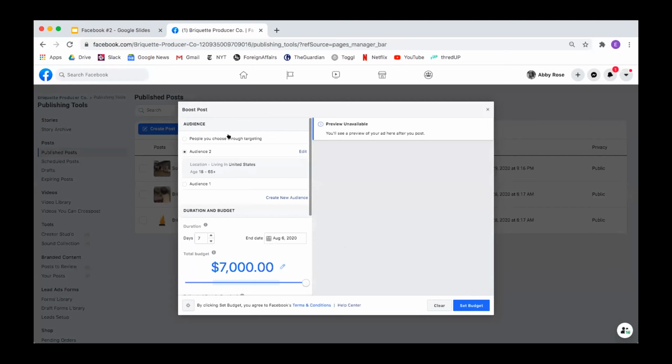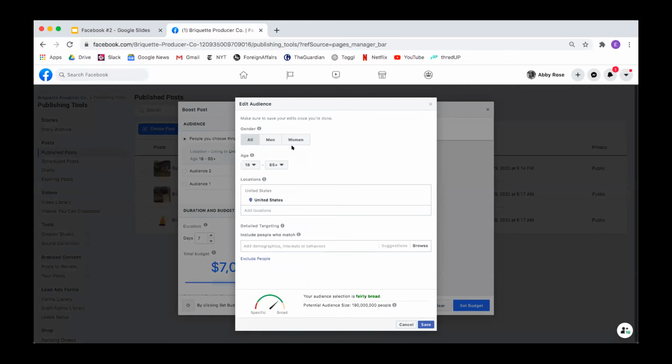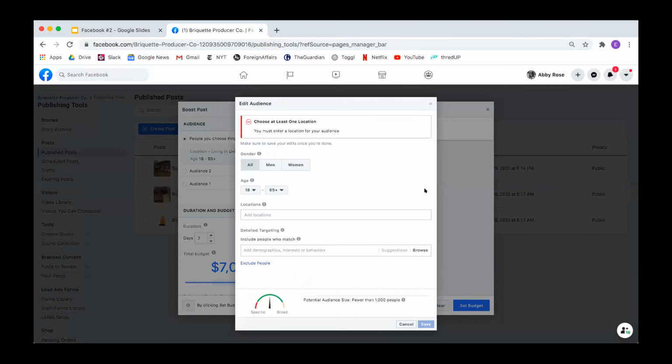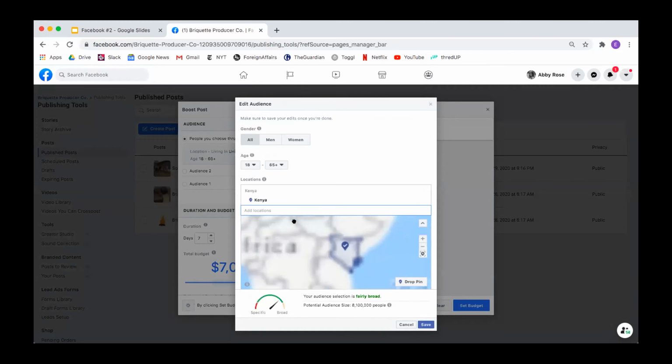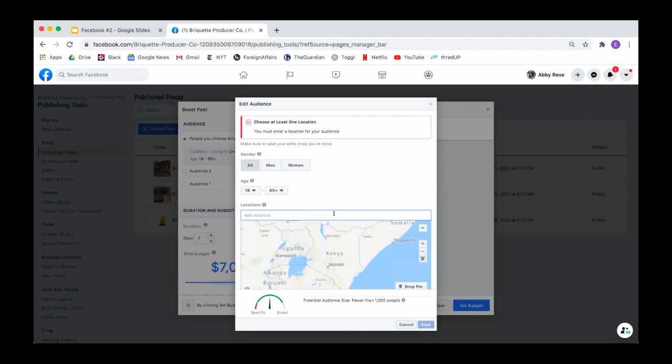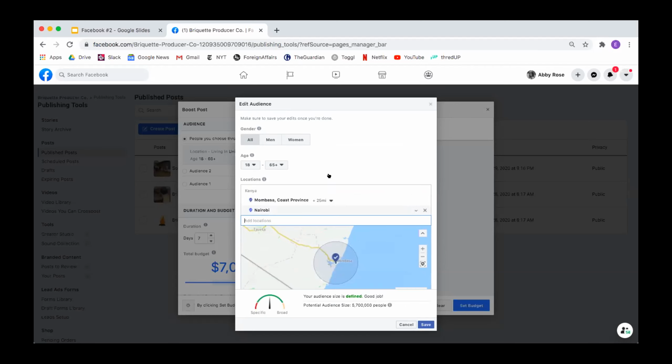And so the first thing you want to do is choose your audience. Here you'll see the selected people you choose through targeting, and then you click edit. Here you can choose many different things about your audience, such as gender and age. This seems good to me, but you could also choose the location, and you can choose multiple locations. You can choose an entire country, the entire country of Kenya. You can also choose specific areas such as Nairobi, Kenya. So you can choose a couple of different locations if you don't want to refine yourself to one city or something like that.